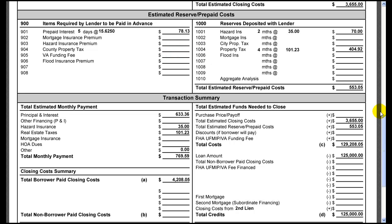Now, if you already have an escrow account with your current loan, you're most likely going to receive a refund of whatever is left in that escrow account at the time of closing. So a lot of these prepaids are going to actually come back to you after closing in the form of a check from your previous lender.